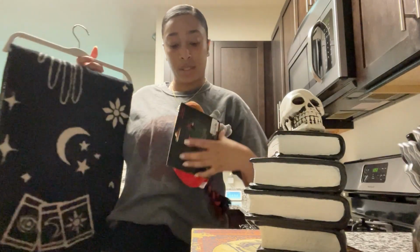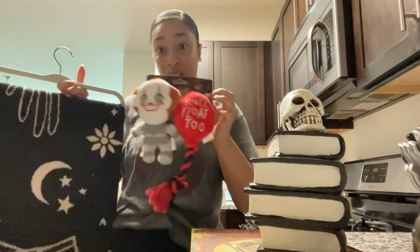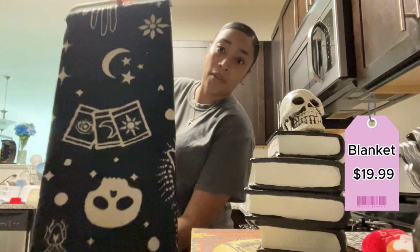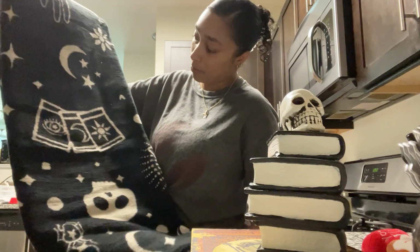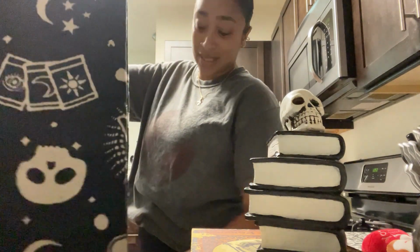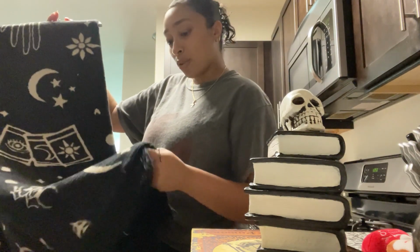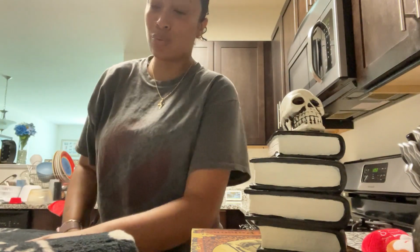So let's get started. From HomeGoods, I got this for my little Gatsby. That's for his birthday, so he can't get that now. And then we got this new blanket, which I think is so cute. I think it's probably like tarot cards or something like that. But it was super cute. It's so nice and thick. We have other throw blankets, but they're kind of small and thin. They're still warm, but this one is really nice.